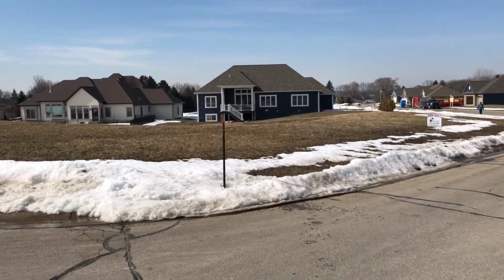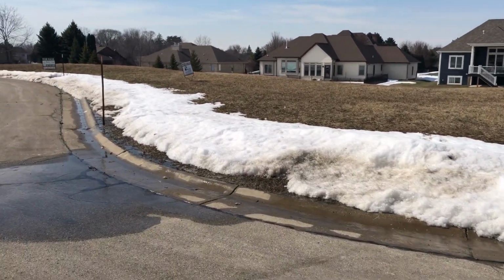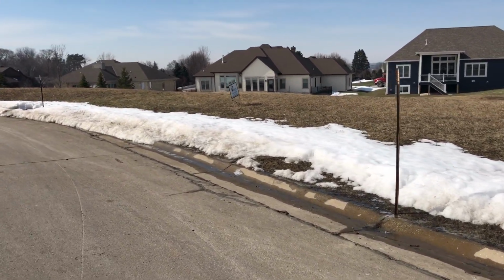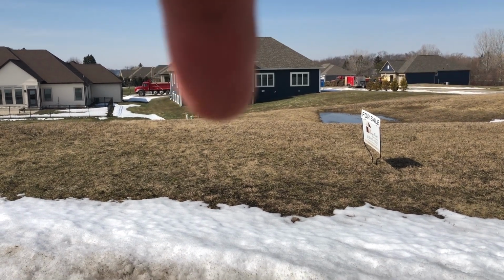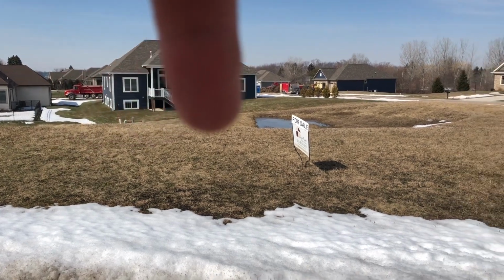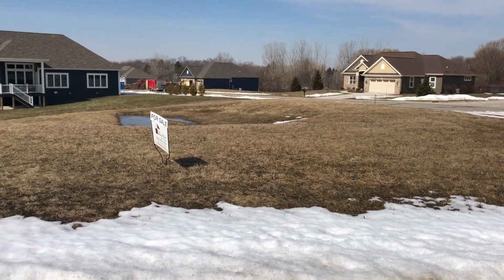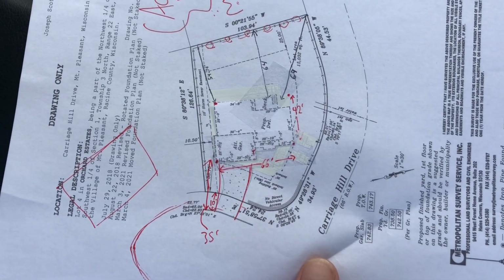Here's another view. So we've got this street here, we've got this street here, and our lot line is, if you see those electrical boxes way down at the bottom of the hill there, that's the left lot line here. And then we're going all the way over to the street there. But again, we've got these setbacks to stay within, which make things a little difficult. So here's my survey that I had done.